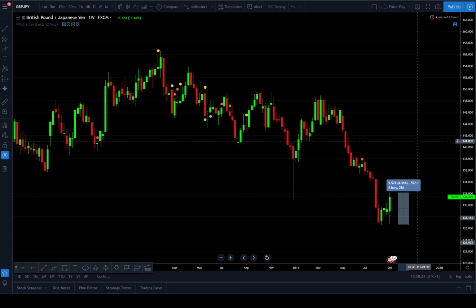Plus, yen getting weaker because of Trump and China. So there's a two-factor here. Trump is trying to make a deal with China. China gets a strong economy a little bit. Aussie getting strong, all other pairs against the yen getting strong. Plus the yen wants to get weaker.